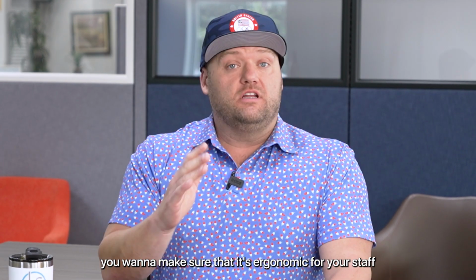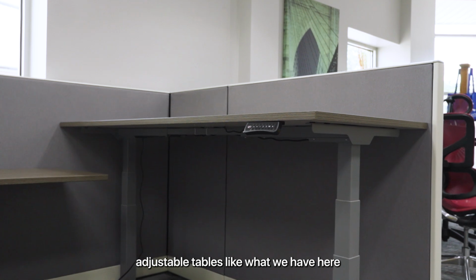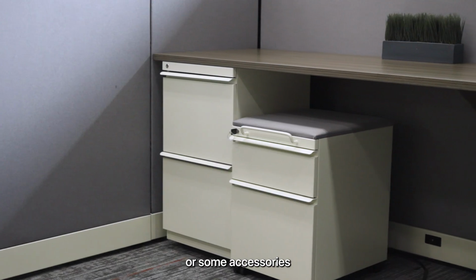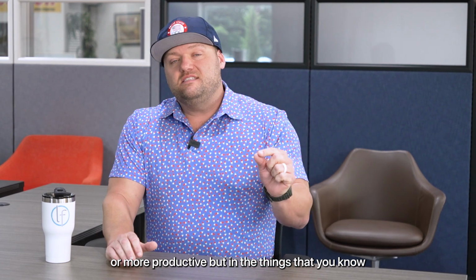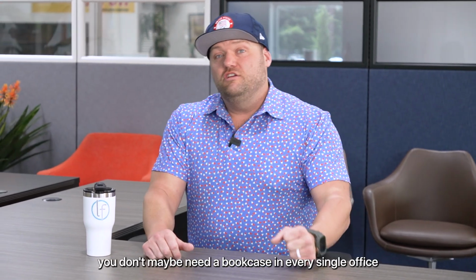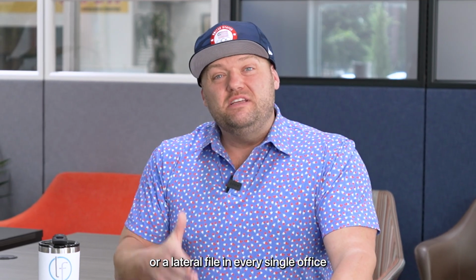You want to make sure that it's ergonomic for your staff, so you might want to go ahead and incorporate height adjustable tables like what we have here, or maybe some ergonomic features or accessories that are going to make their life a little bit easier or more productive. But for the things that you know are just wants, you don't maybe need a bookcase in every single office or a lateral file in every single office.